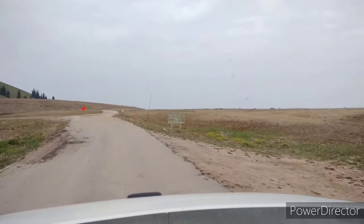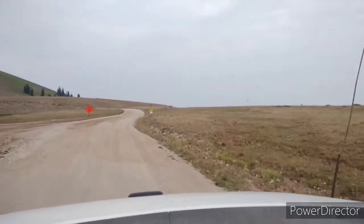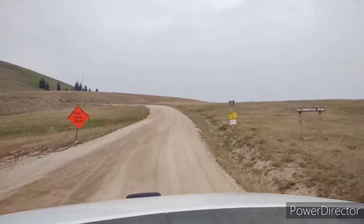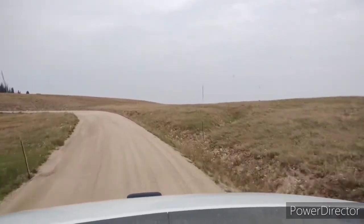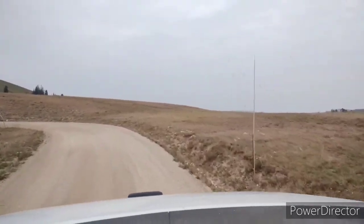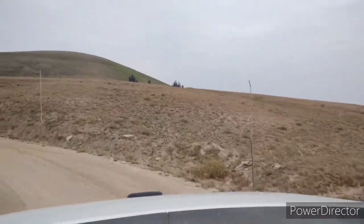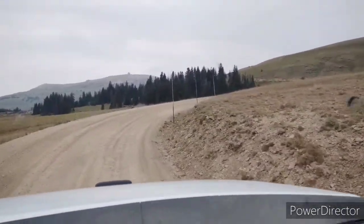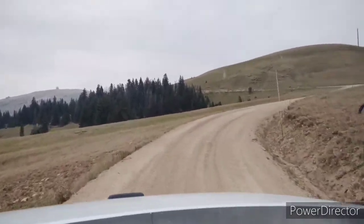Medicine Wheel parking lot, 1.5 miles. Narrow winding road, no turnouts, no buses, no commercial tours. National Forest Road 12. I've been up here before in the wintertime and had to chain up to get in and out of here. So, straight ahead, that ball. I don't know if you can see it way up there on top, but that's where we're going.